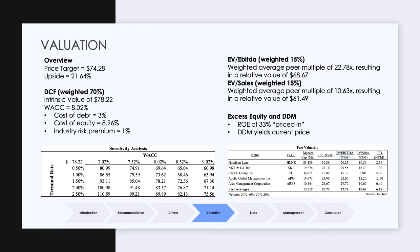The DDM returned an intrinsic value right around the current stock price. Finally, I used an EV to EBITDA and EV to sales valuation, weighting Carlyle Group at 40% and the other three peers at 20% each. Weighting these three models, the DCF and the two relative valuations at 70, 15, 15, returned a price target of $74.28 or a 21.64% upside.